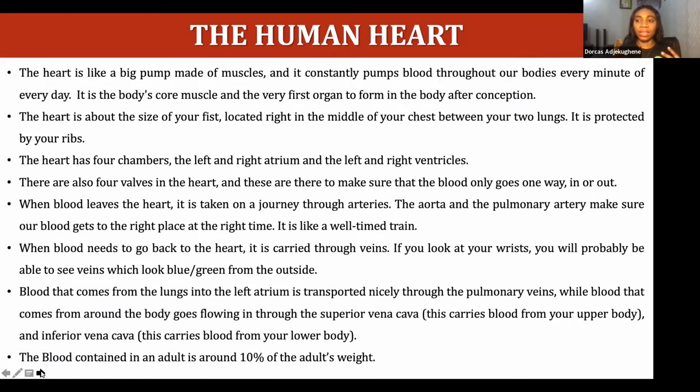The heart is the body's core muscle, and it's the first organ that is formed after conception. So when a woman gets pregnant, the first organ formed in the body of the baby is the heart. That's why you hear a lady say, we went for a scan and we got the heartbeats, I listened to the heartbeat. That's one of the most beautiful moments in a mother's life.